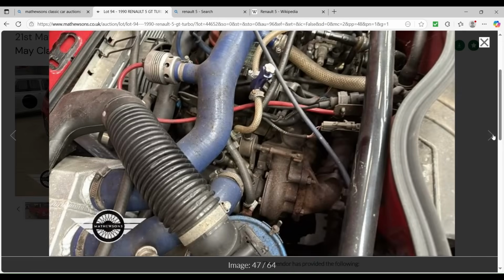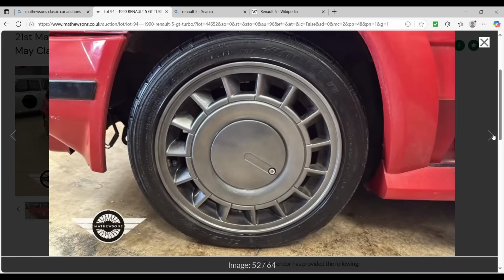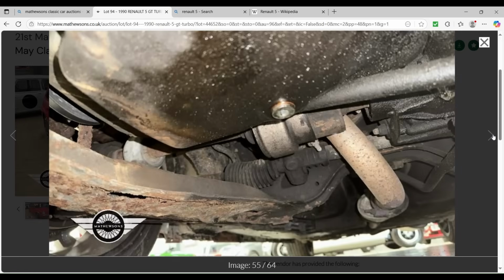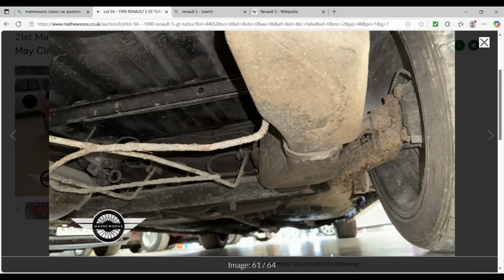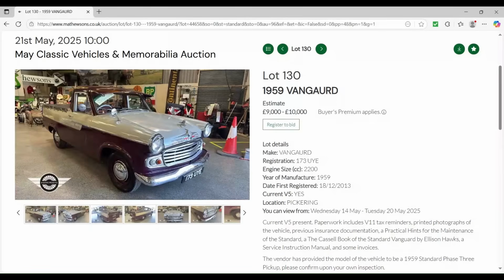The estimate was given as £9,000 to £12,000. Although the body looks sound enough, the paintwork looks to have faded a little and needs some TLC. And it's the same under the bonnet. But it sold to a buyer in Kent for £10,000. The next lot we're going to take a look at is lot 130. You don't see one of these every day.